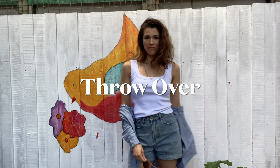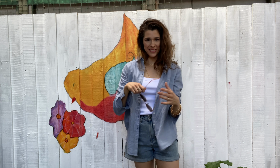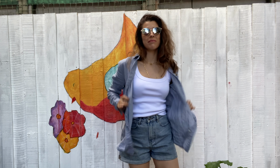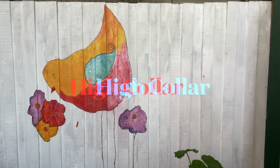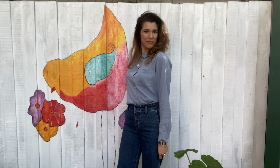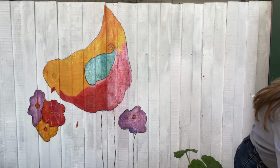All right, so look one is using the linen shirt as basically just a throw over. And this would be perfect for summer barbecues, spring barbecues, and just keeping it very casual and also keeping the chill off your shoulders. Look number two, we have dressed it up a bit with a high collar look. You can pair this with a nice statement necklace and tucked into some very smart denim jeans, keeping the sleeves long for just that smart look.